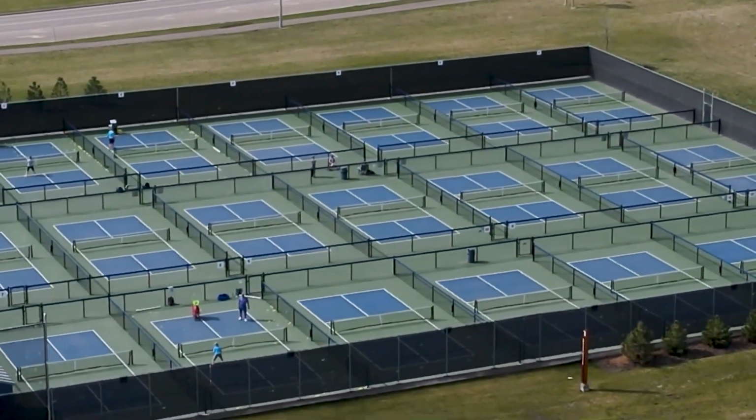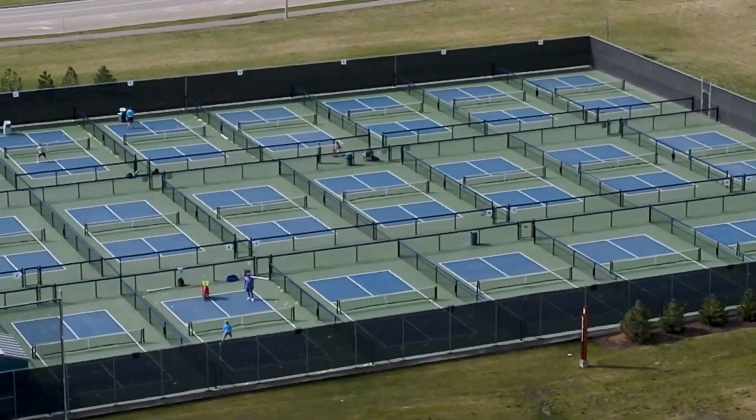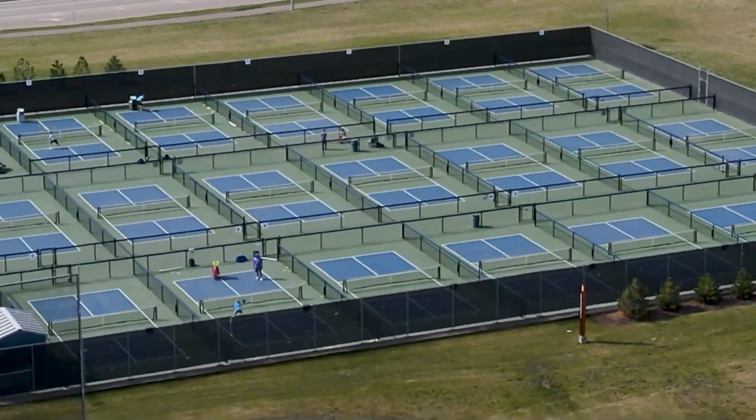These pickleball courts are amazing. You actually have nationals held here in Red Deer before. It's some of the best outdoor pickleball courts that you're going to find. So that's kind of a perk of living in the neighborhood as well.